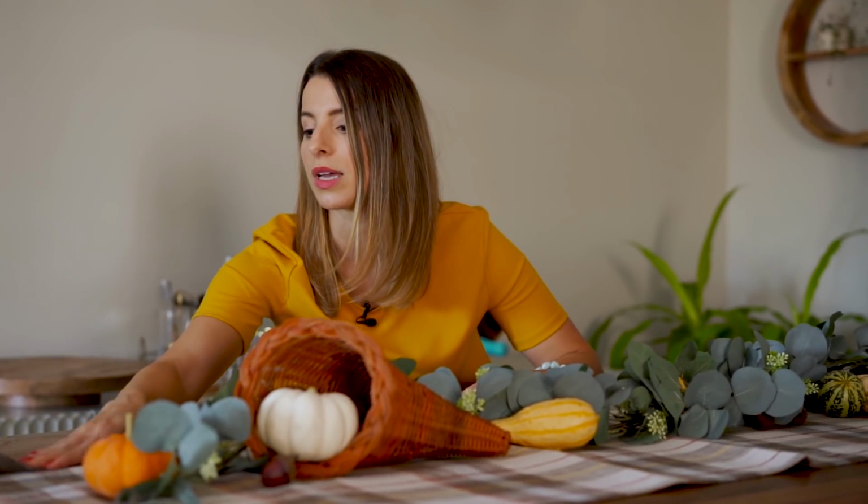And I just laid it on this beautiful checkered, I think it's checkered plaid runner. And this is so cute. I think it's reversible too. There's like a gray on the other side. And I don't know yet if I'm gonna keep the runner on when we're actually having Thanksgiving dinner, but just for every day, it looks really beautiful. And this table's been my favorite thing that I've decorated, and I'm kind of loving it.